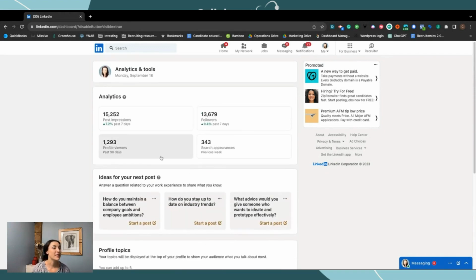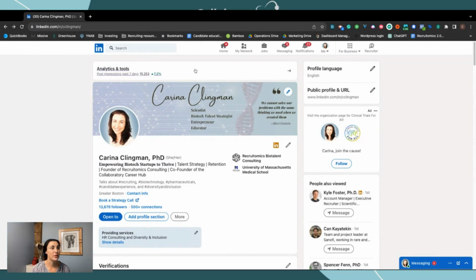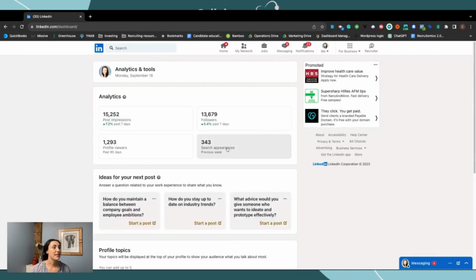Next, you're also going to be able to dig into your analytics once you're in creator mode. So this is really powerful. I'm going to show you how to get to this from your homepage. When you go look at your homepage, right at the top, you're going to see your analytics and tools. And when you click into that, you will see the following.